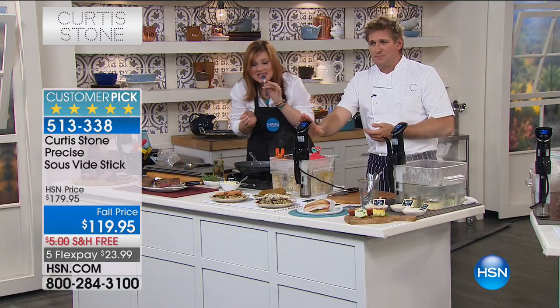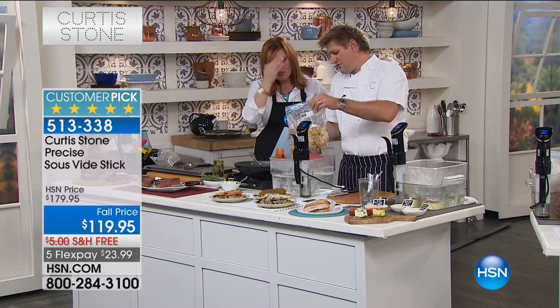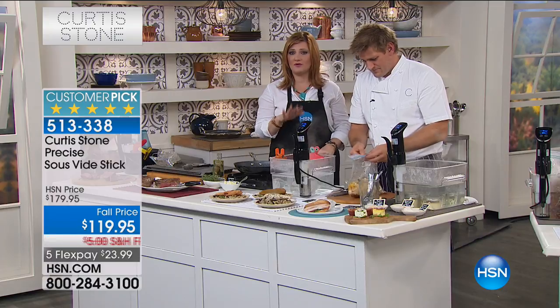Now, you're picking up a sous vide stick for $119, which is unbelievable value, and you're able to do it at home. And maybe it's only for a special dinner party, but let me tell you something, it's worth the extra effort. Wow. I mean, this is so impressive for this value.